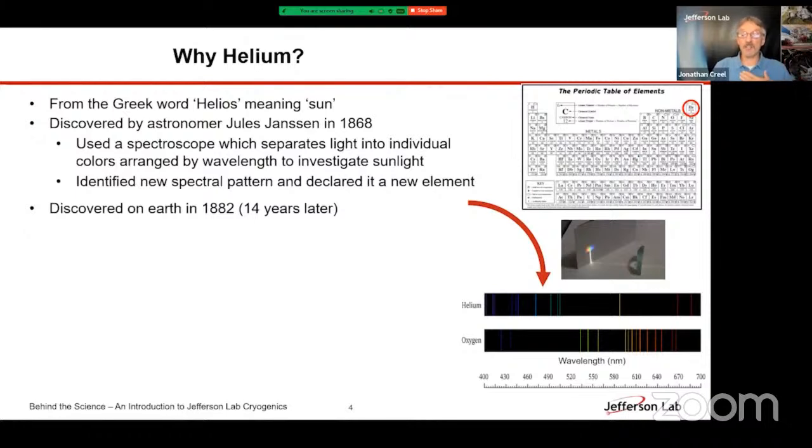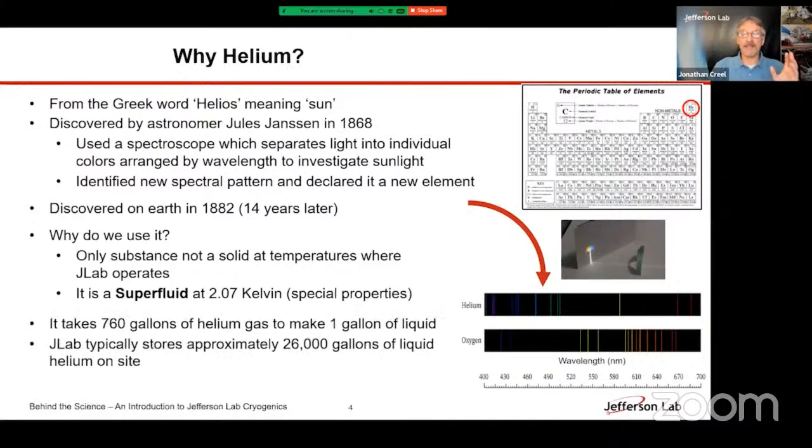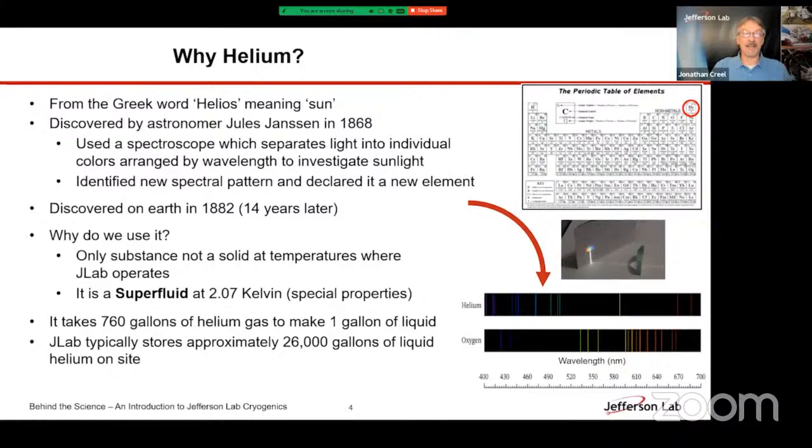We use helium in cryogenics because it's the only substance that's not a solid at the temperatures that we operate at. In addition, it's also a superfluid at temperatures below 2.2 Kelvin, and it has really special properties. So it takes about 760 gallons of helium gas to make 1 gallon of liquid helium. And we have about 26,000 gallons of liquid helium on site at any one time during normal operations.